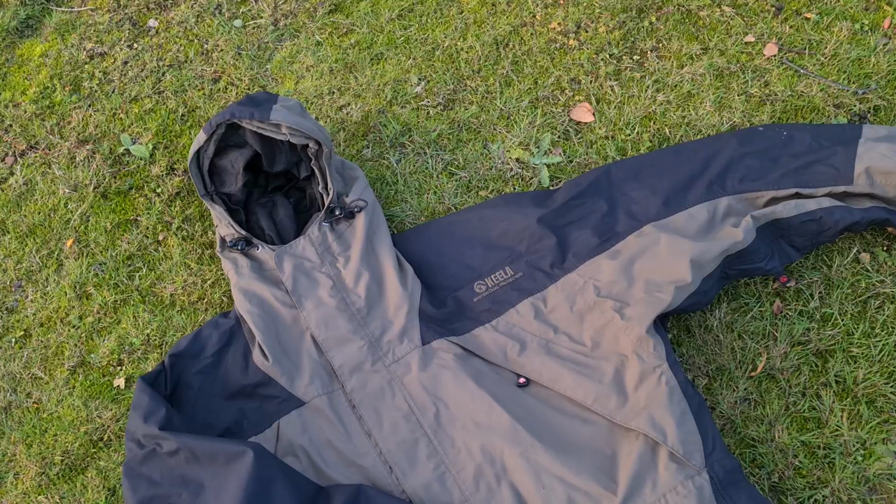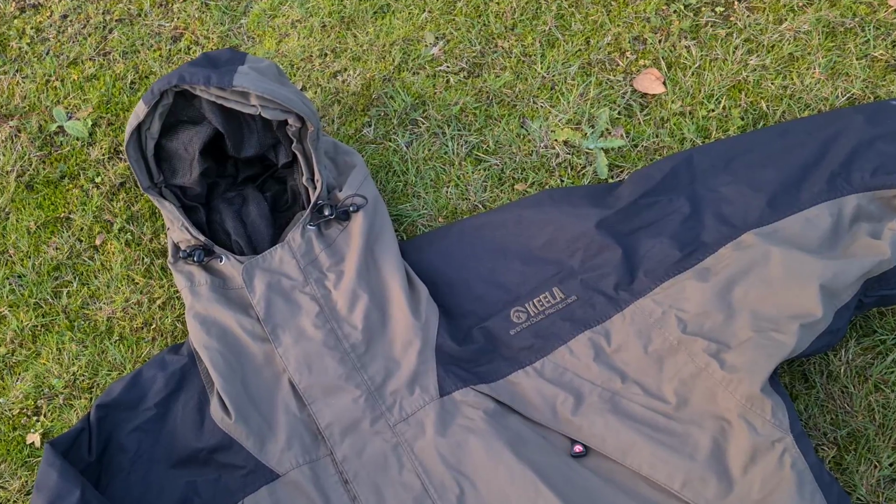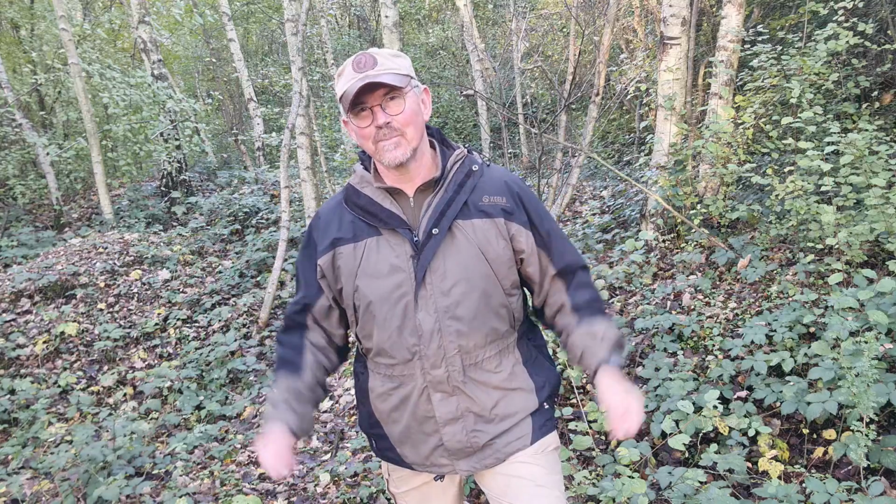An item of clothing that I've used for many, many years, and whenever the weather is looking bad, whenever I'm going somewhere and there's a chance of the weather looking bad, it's always the go-to item that I choose. That jacket is this. This is the KEELA Munro Jacket, and I'm going to take you through why it is such an excellent piece of kit.